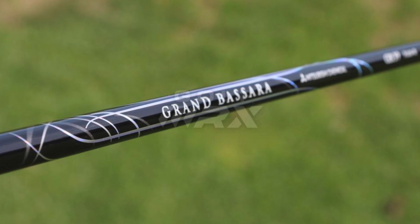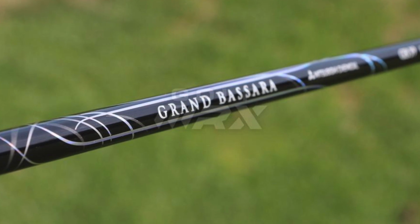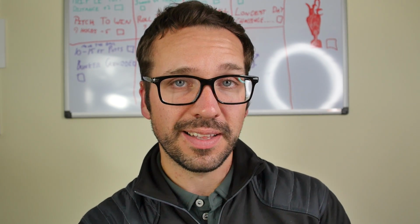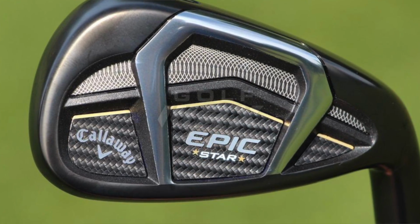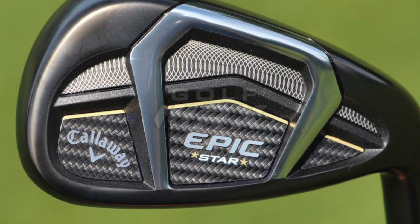It's also got an ultra premium 39 gram Mitsubishi Grand Bassara shaft, and this obviously lightens up the whole club quite considerably. And for the extra lightness in the club, you are going to have to pay $699 for the driver, $399 for the fairway woods, $299 for the hybrids, and the irons are going to sell for $300 each, or you can buy 8 for $2,400.